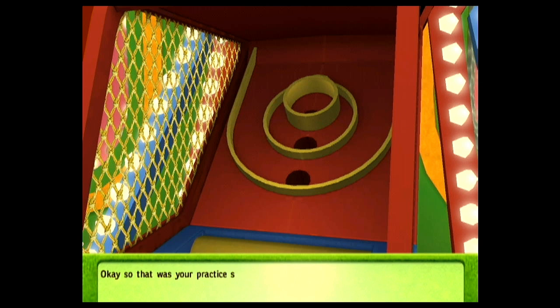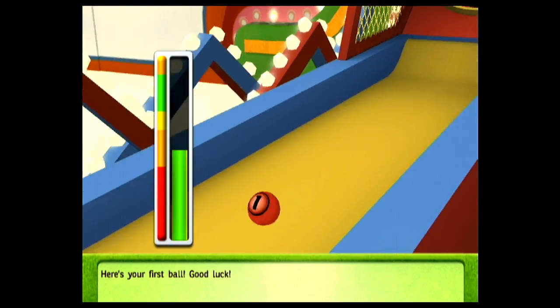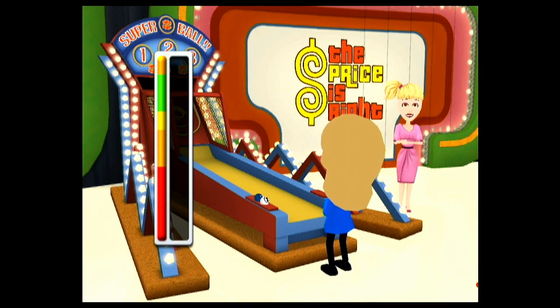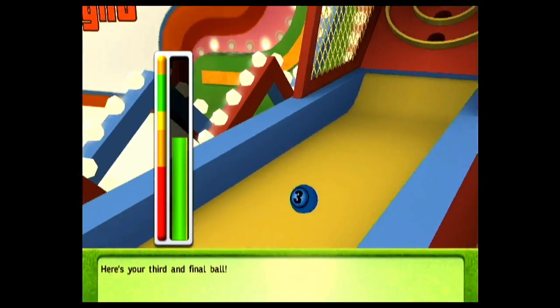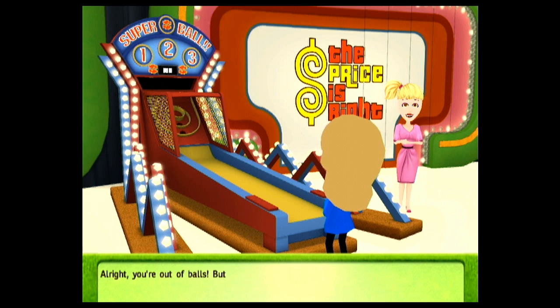All right, that was your practice shot. Let's head to the actual balls. Here's your first ball. Good luck. $50. Great. Here's your second ball. $50. Great. Here's your third and final ball. $50. Great. All right, you're out of balls, but you still have a chance to win the Super Ball.